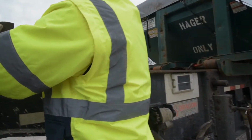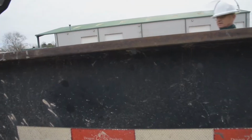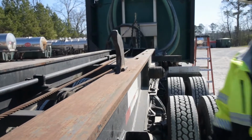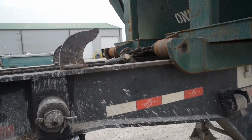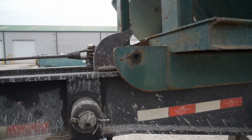Next, install the stops on both sides of the trailer. The stops act as both a stop as well as a securement for the box as it is pulled onto the trailer. Then pull the box all the way to the locking stops. These stops also act as securement devices for the front of the box.